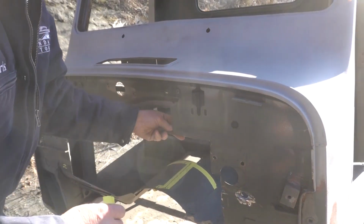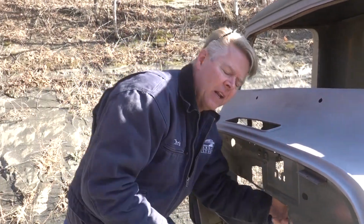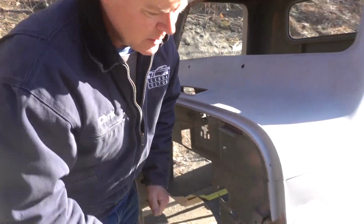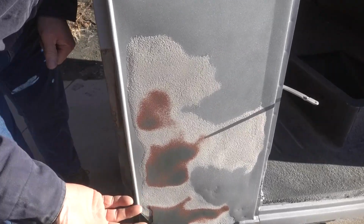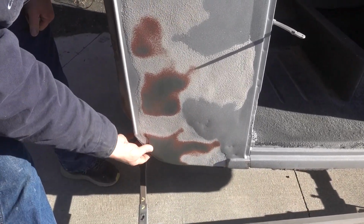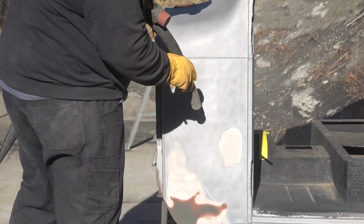Well, just like the rest of the vehicle, we're finding a lot of Bondo. Huge. Oh, you'd never have guessed, would you, when it was painted? No, this looked awesome. I knew this crack was here and this crack was here. But yeah, it's thick. The other side was the same way.